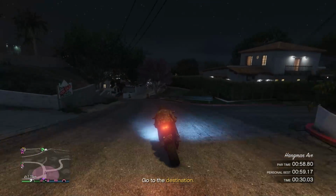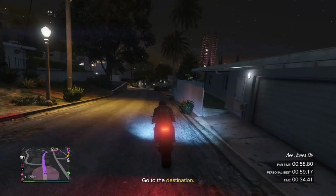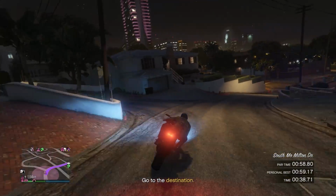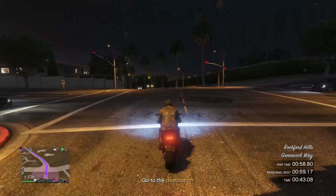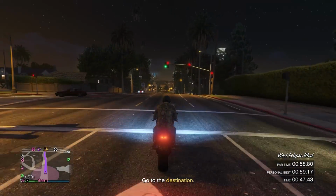You can actually slow down a bit when going down the hill, but you don't want to slow down too much, especially on that jump. You need to maintain your speed, and just maintain your speed going down here. You'll see that some players will go and take off that off ramp and all that. I don't think it's necessary. I've beaten the time trial several times taking this way, so definitely recommend taking the path I'm taking.